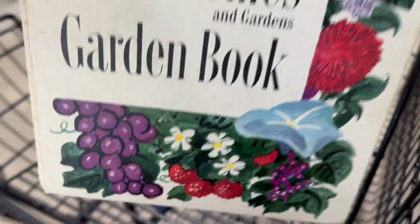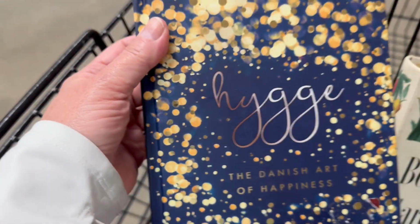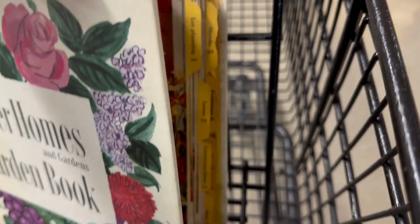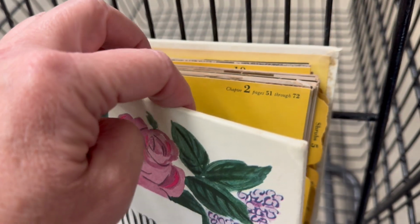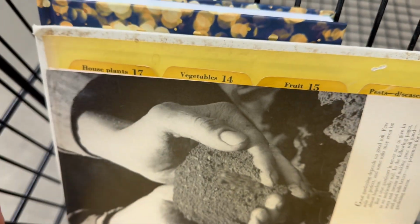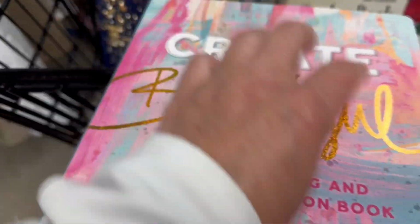Then I found this old Better Homes and Gardens book. They can go for a little bit depending on the publishing date on those. Not really great for resale, but just fun to look through. They're just a fun thing to have. I like Better Homes and Gardens, the cookbooks and everything. Some of those old Better Homes and Gardens cookbooks, the little plaid ones, can sell for a lot.